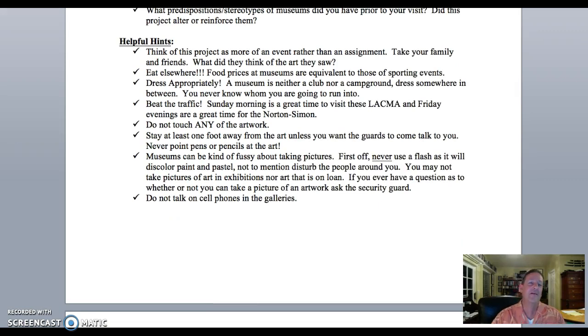As far as helpful hints go, think of this as really an event that you get to be a part of rather than as an assignment you're doing for school. You should take family members and friends with you, and it's always cool to see what other people think of the art. Make sure to eat elsewhere.